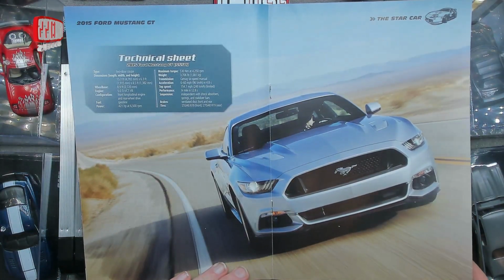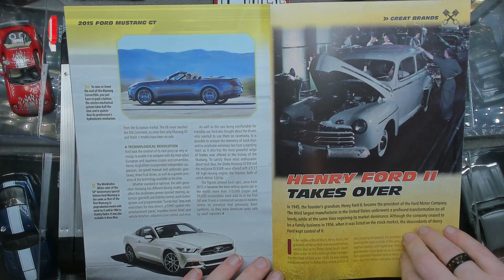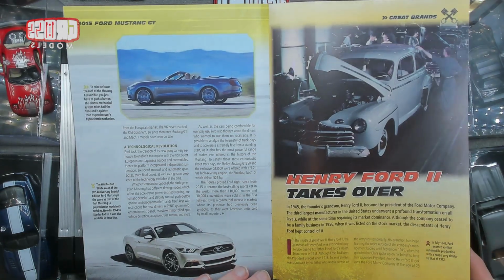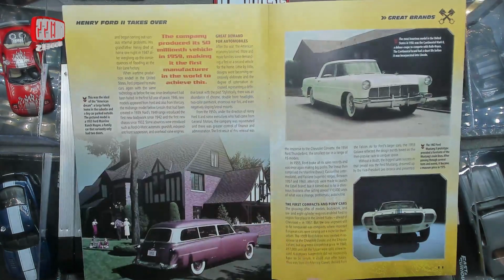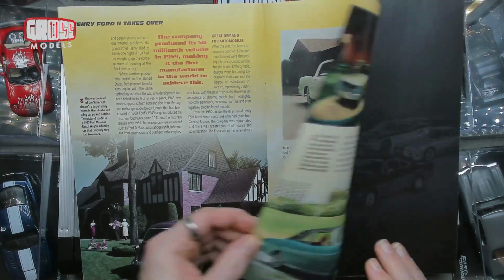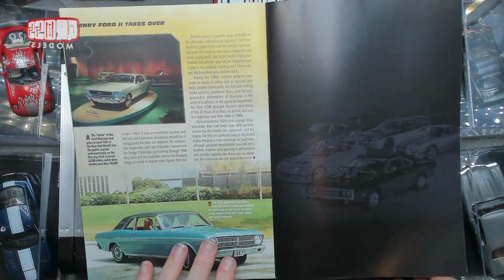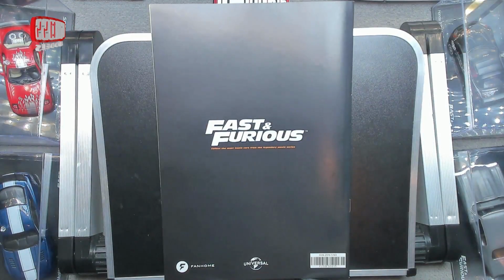Technical sheet on there for the stats and details, if you so like them. Henry Ford II takes over, obviously from his father, continuing the Ford Motor Company. There you go. That is the look through the magazine. So let's clear it out of the way and let's look at the car itself.